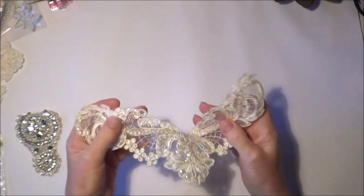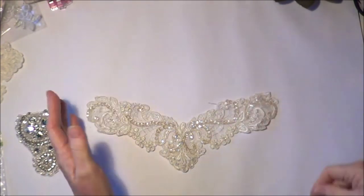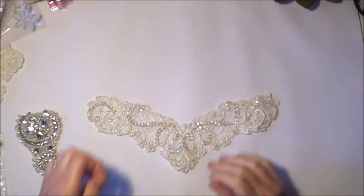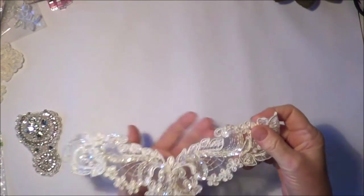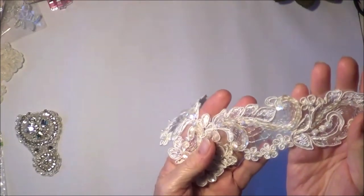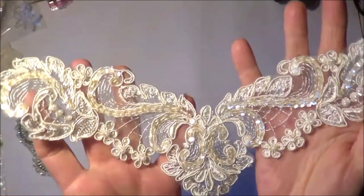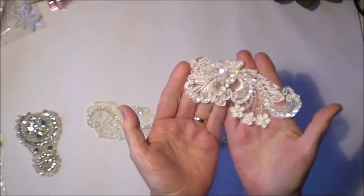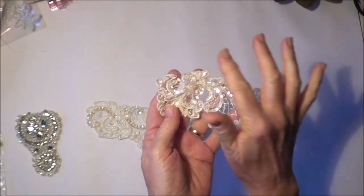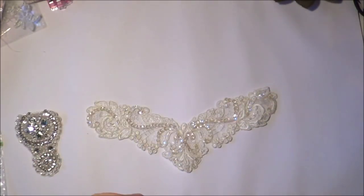This morning I just pulled my box out of Crafty Me stuff and I was looking at what I had to work with, and I was sent this beautiful collar, like front of bodice applique piece here. It's really beautiful. Look at the colors, and it's got lovely sequins and a few beads on it as well. In fact, I was sent two of these, and one of them I've already used in one of my projects. I only have a little piece left, but I do have this other one here.